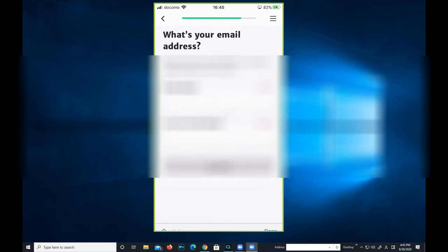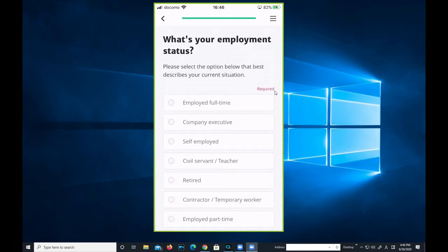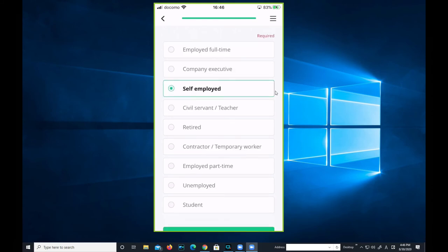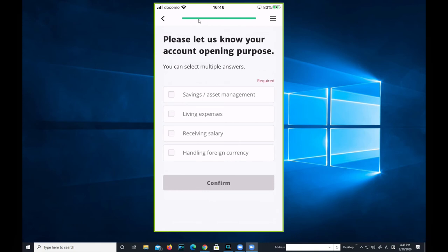What's your phone number in Japan? You can use your Japanese cell phone number here. Click Confirm. What's your email address? Press Confirm. What's your employment status? When you have chosen, press Confirm. Please let us know account opening purpose. Confirm. Here you can have multiple answers.